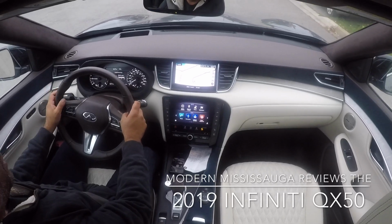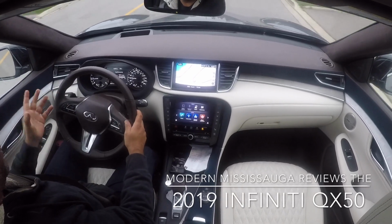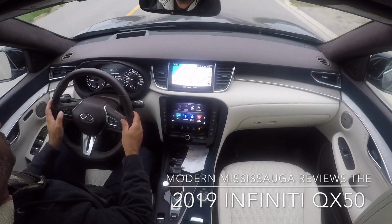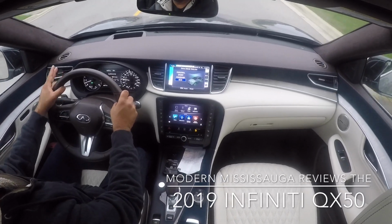So I threw it in eco on the highway and some side streets, and the car did very, very well. Saved me gas, and I had, I think, 40 kilometers left over as far as the gauge went. So when I put it into eco, yes, it saves fuel, but you lose a ton of power.